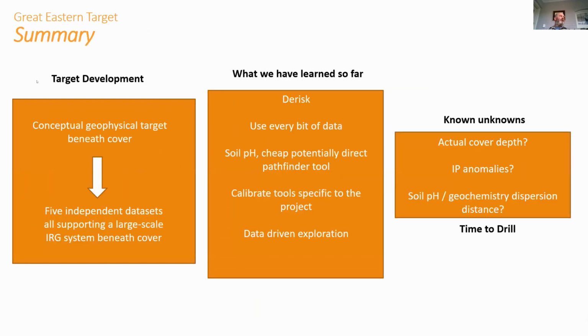So in summary, the target development here has been fairly systematic. We started off with a conceptual geophysical target, which, as most exploration geos, we can find stacks of them, and they just remain ideas unless you can do something more with them. In the last month or two, we've now got 5 independent data sets, all supporting a large-scale IRG system and very strong coherence. And what we've learned is that it doesn't take much to de-risk these things if you've got the right architecture. For us, it was having a granite that's got some weathering at the surface and a nice clean sediment sitting on top.